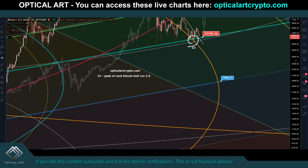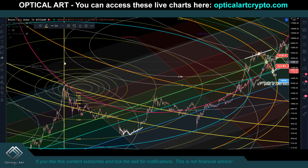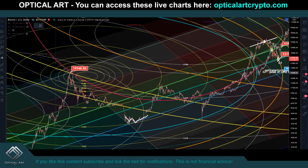So if you want a little more confluence, let's go back to our previous high, right? Back in 2017, this is where we topped out, around 19,548, just around that area. So I'm going to do a horizontal line here. This was our top, and keep in mind, previous resistance will flip as support.